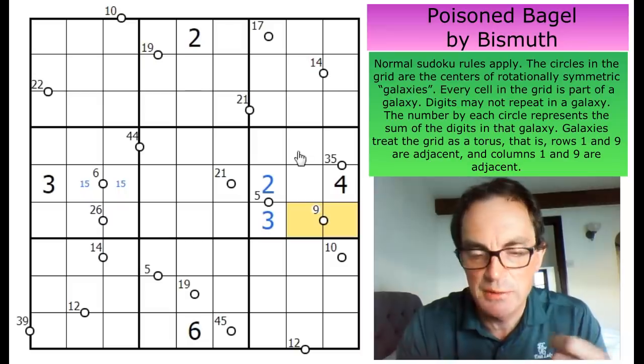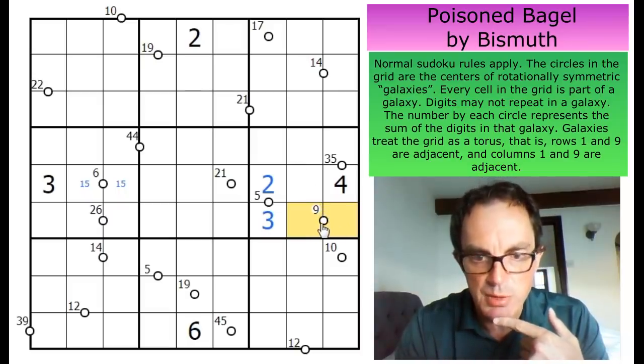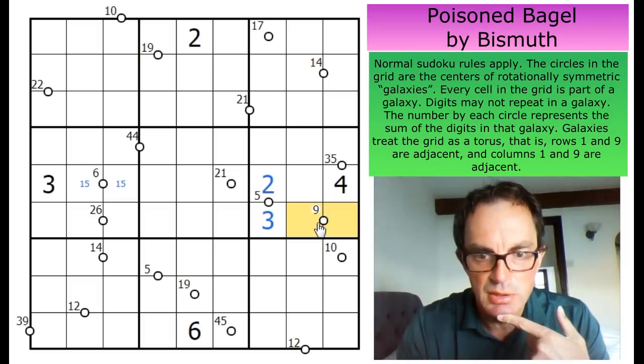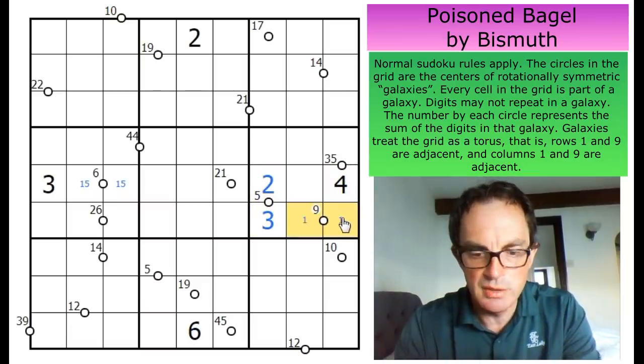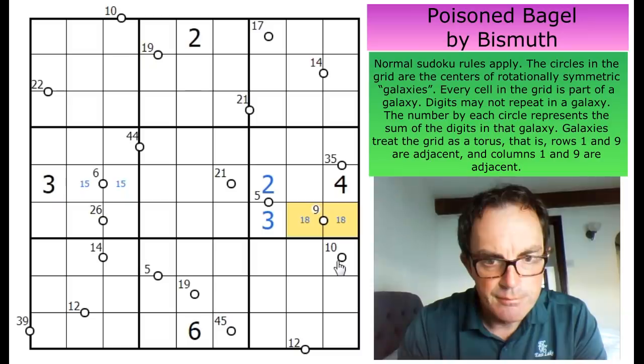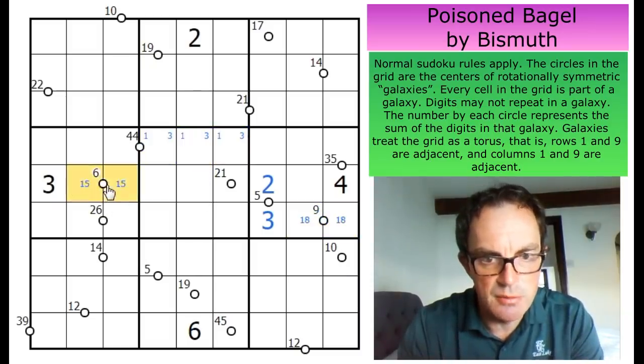I mean, it could be a 6-cell cage, an 8-cell cage. They are obviously broken. But 4 is also broken. So this is a 2-cell 9 cage, which means it can't be 2, 7, 3, 6 or 4, 5. It is 1 and 8. There's got to be a 1 and a 3 up there by Sudoku. That's these 1s and these 3s interacting.